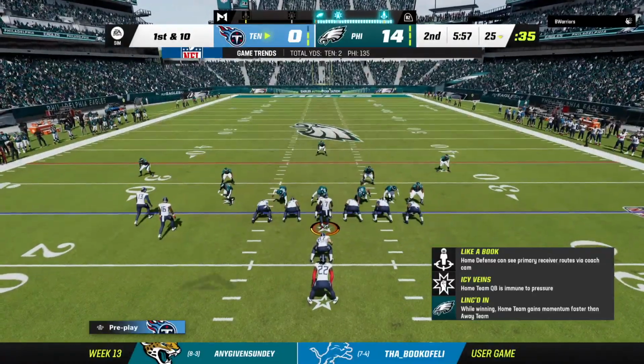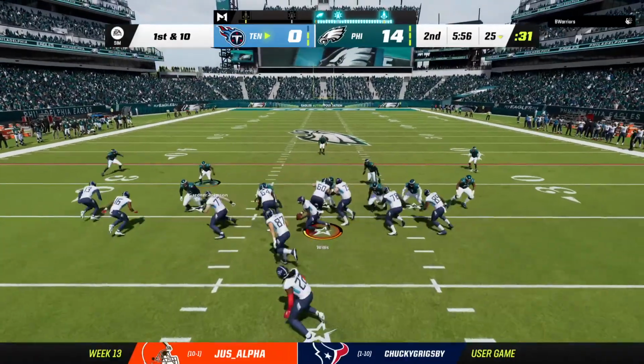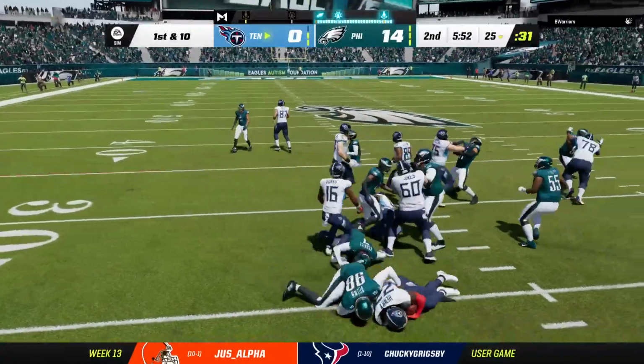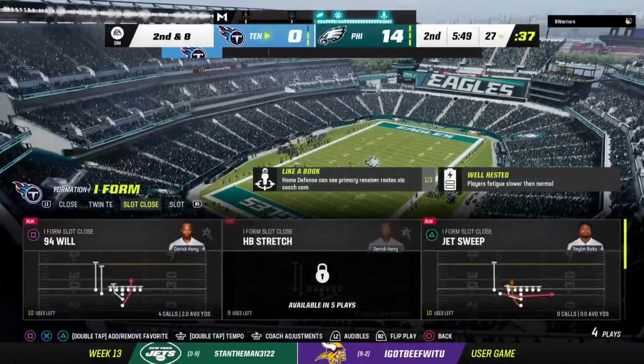The Titans offense set to begin the drive. Still in the first half, but this offense has struggled. They haven't really been able to get anything going, not only in the points category, but in the yards category. Let's see if they can do better here on this drive.